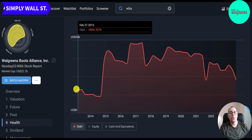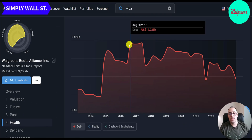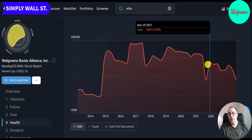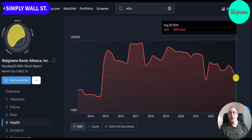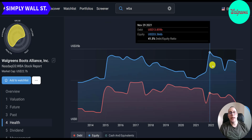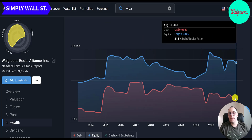Here's their debt since 2013, $6.4 billion. It peaked at $19 billion in 2016. Then their debt came down and went up, then came down and went up again. It usually goes up when they acquire another company. Now it's down to $9 billion in 2023. But you can see their equity is always higher than their debt, which is good. Because $9 billion of debt is bad if you have $1 billion of equity, but $9 billion of debt is fine if you have $28 billion of equity.